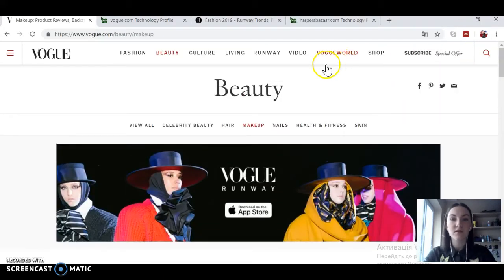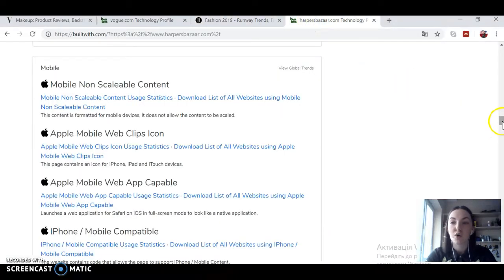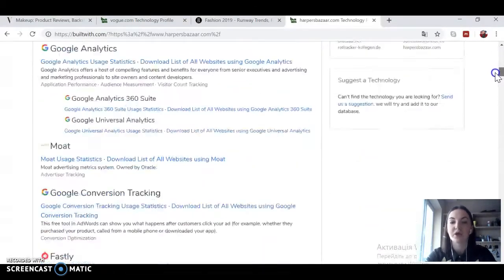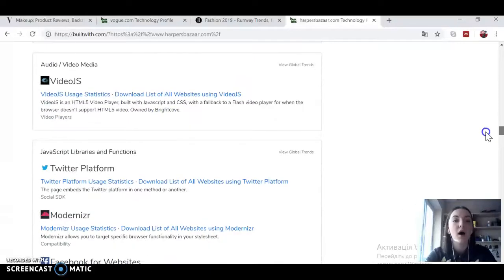The similar website to Vogue.com that I decided to use is Harper's Bazaar, which is also an online version of one of the most famous fashion magazines in this world. The same as Vogue's website, Harper's Bazaar uses Google Analytics for analyzing and tracking, compared to Vogue, which uses multiple applications for video and audio. Harper's Bazaar uses only Video.js, while Vogue uses 2 more applications for it.